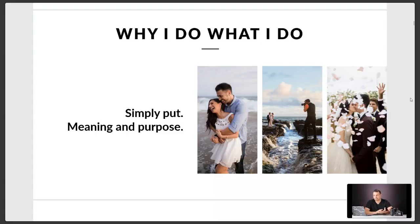I want to briefly mention why I do what I do. Shiv asked me to write a big long blurb about this, and I thought what's even better is just to say meaning and purpose. That's it. I do this because it provides me with meaning and purpose that other areas of photography couldn't. I've tried my hand at fashion. I've tried my hand at commercial work. I've been paid to do commercials and even direct commercials for Nissan and Toyota.